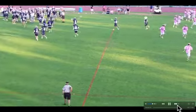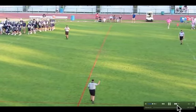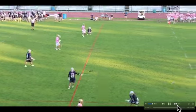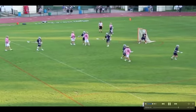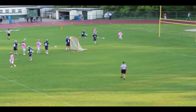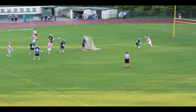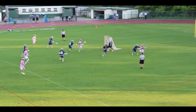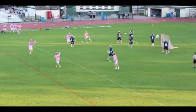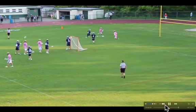The sloppy play continues. They're having to take a timeout there to maintain possession. Tough. Tough one. So, shorties, again, recognize when you get slid to and get away.